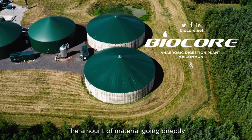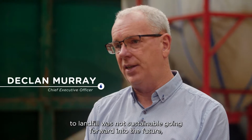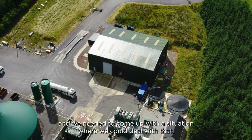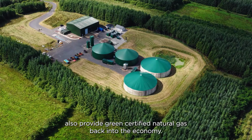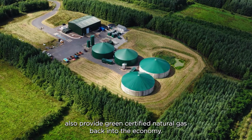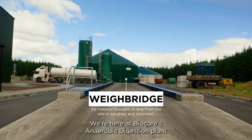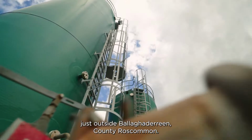The amount of material going directly to landfill was not sustainable going forward into the future, and we needed to come up with a situation where we could deal with that, also providing green certified natural gas back into the economy. We're here at Biocore's anaerobic digestion plant just outside Balladreen, County.